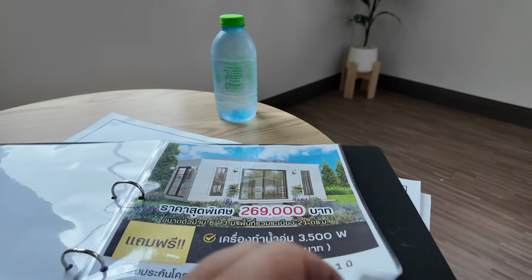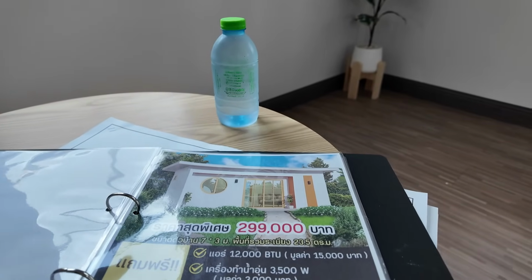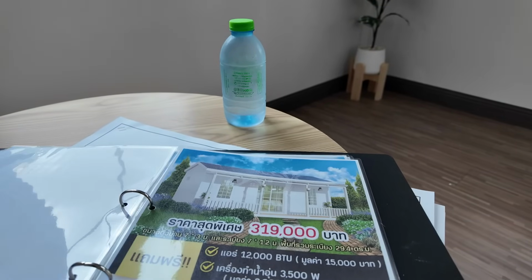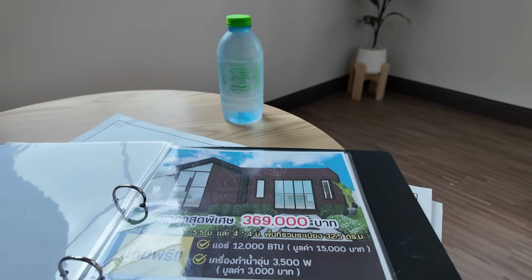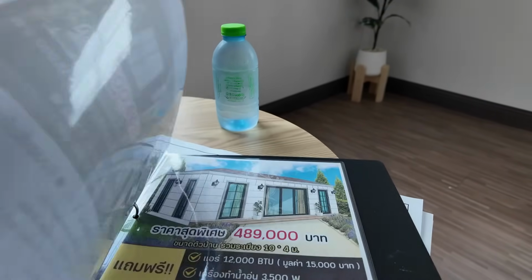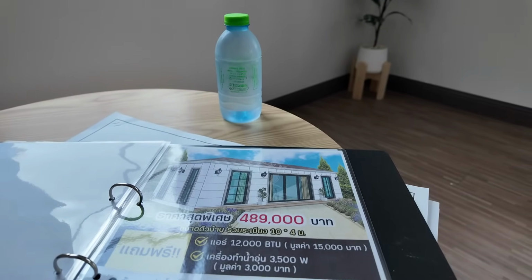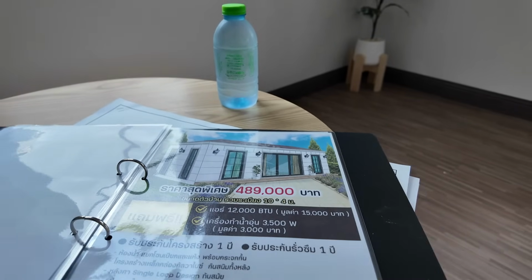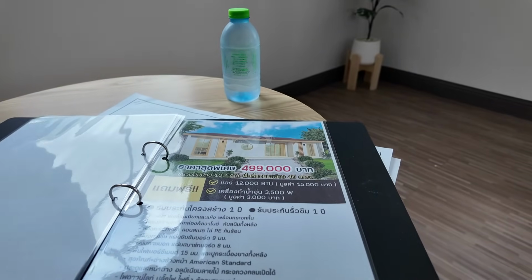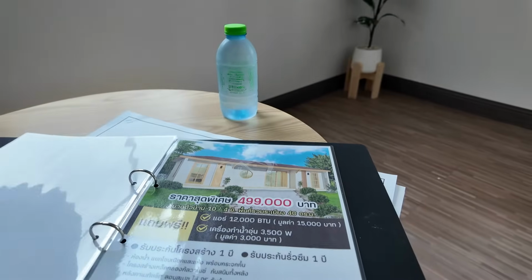So not only are those available, there's a whole catalogue of different styles, and not just the Japanese. There's the Japanese. I think that's the one we saw for $299, and that's this one we're in, $319, and they do bigger ones. Wow, $369. That looks good, and up to $489, which is over £10,000. That looks rather good, doesn't it? With the 12,000 BTU aircon. So, goodness me, 499,000. So yeah, lots of options.